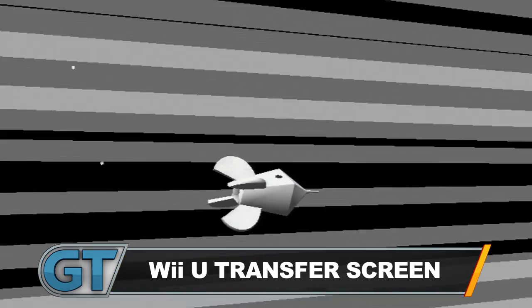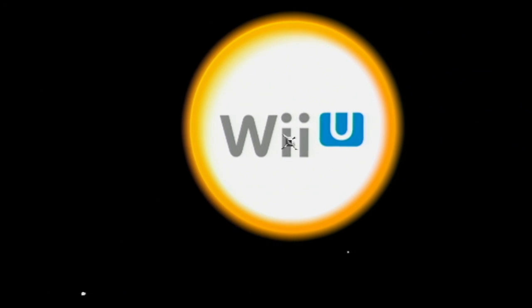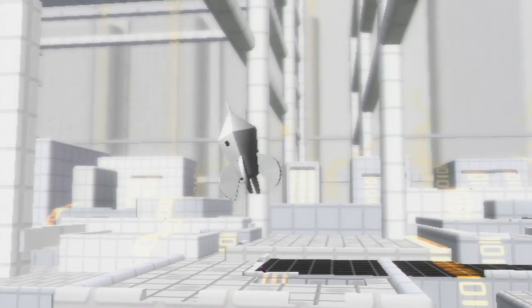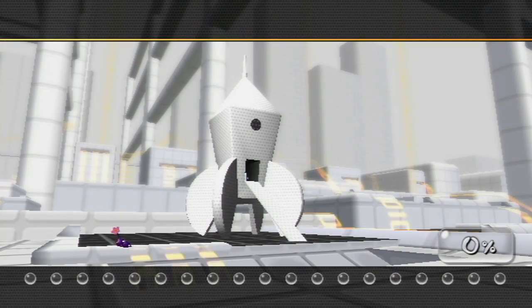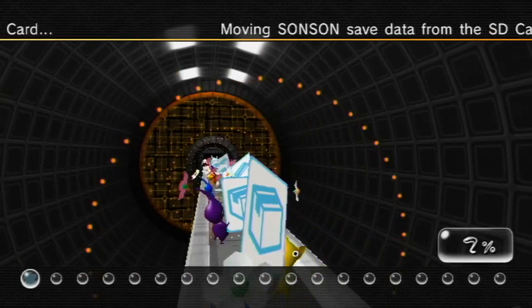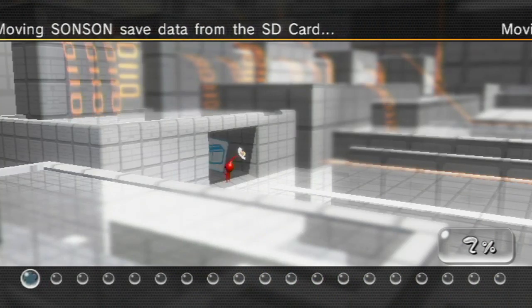Number 8. Wii U Transfer Screen. The 8th spot belongs to a loading screen that honestly barely qualifies as a loading screen, but ranks on the strength of its sheer charm. When transferring Wii data to the Wii U, a bizarre Pikmin march symbolizes the whole process. They carry priceless save files and Mii data through the jaggy hallways of the Wii, climb into a spaceship, and finally unload all the files into the flashier, busier realm of the Wii U.